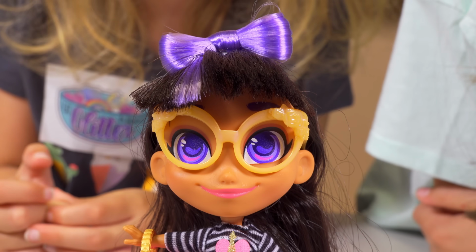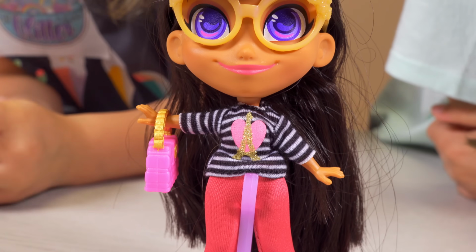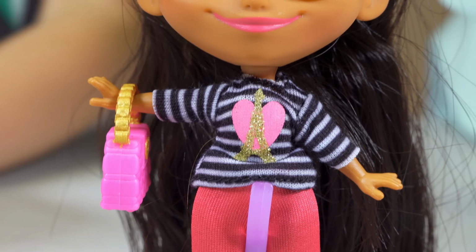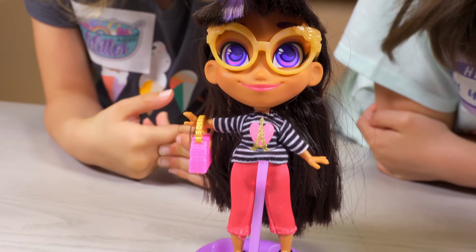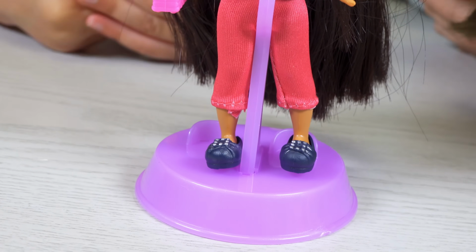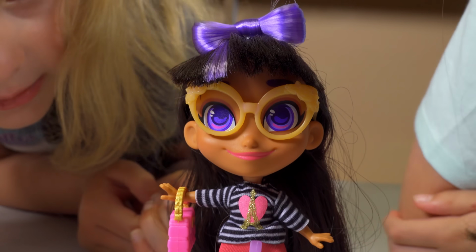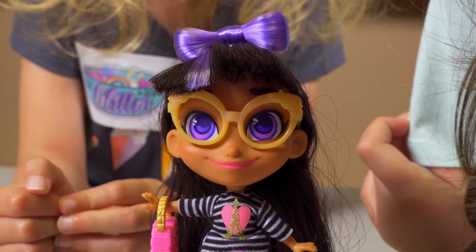We got Skylar today. Hello, my name is Skylar. I love Paris. Look, she has a little heart and an Eiffel Tower. You like my bow? I do like your bow. I love Paris and I live in Paris. Does she live in Paris? And she's got her shoes on and she's on this really cool doll stand. I have purple eyes. Oh, pretty purple eyes. I have pretty purple eyes and I have a purple soft bow.